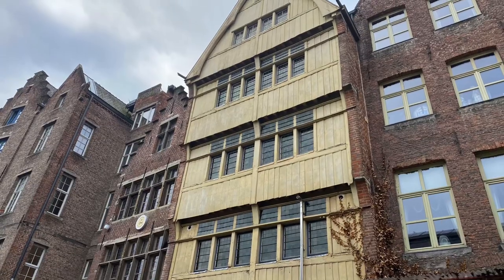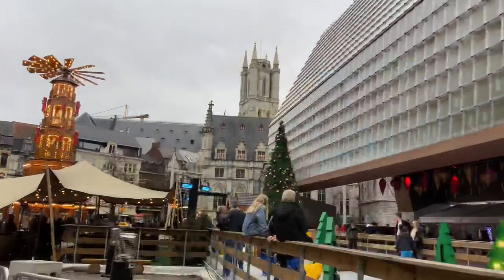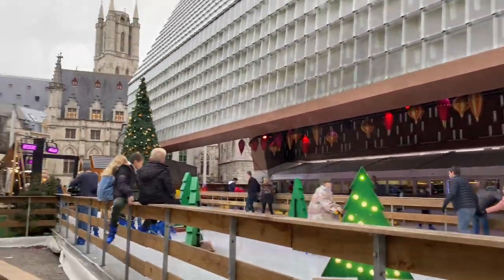The yellow building that you see is one of the oldest architecture here on this bank, and it goes back to the 13th century. After our boat ride, we went to visit a church.